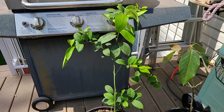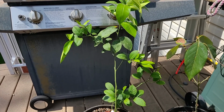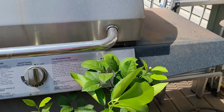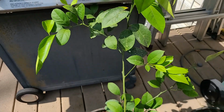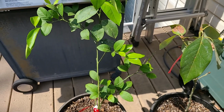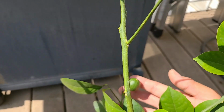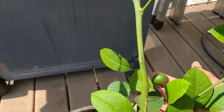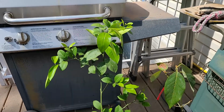I'll link a video up at the top about when I planted these trees. They were in flower. First thing that I noticed, we've got another flower. But since this pot has stayed in this position since I put it out here, I did not notice I have a baby lemon. I am so excited about that. It's really happy. It's not going to drop. I am going to have a lemon this year off of my citrus plant.